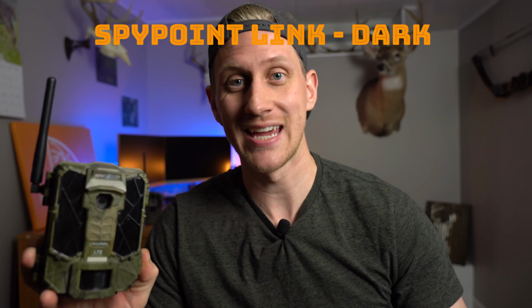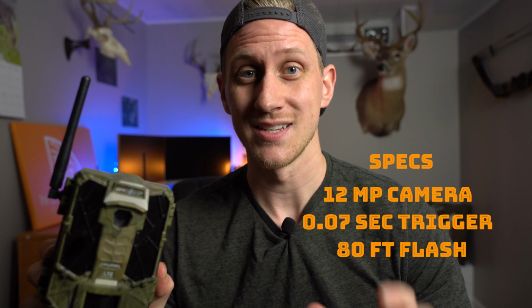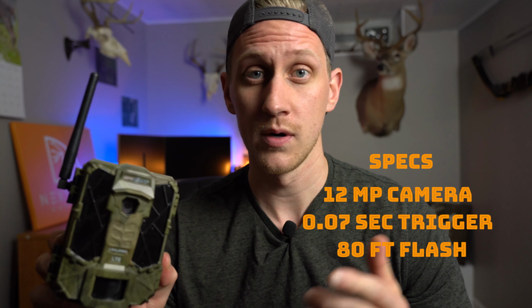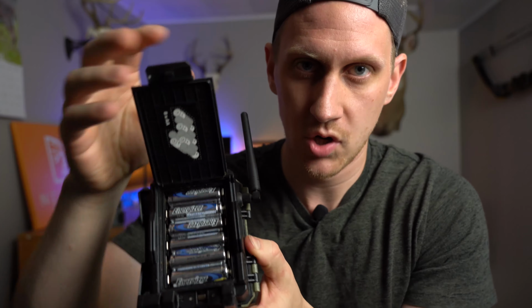The second camera we're going to talk about is the Spypoint LINK-DARK. They call it the LINK-DARK because this has a no-glow infrared flash, so it's invisible to the deer. This is Spypoint's premium cell camera. It comes in right around $350. This is a 12 megapixel camera, 0.07 second trigger speed, which is super fast, and has an 80-foot no-glow infrared flash. Around the back, press this button, pops open.